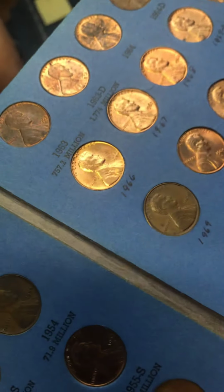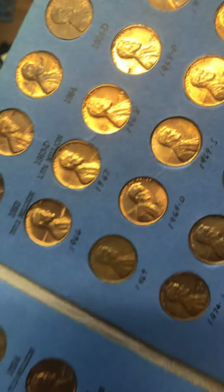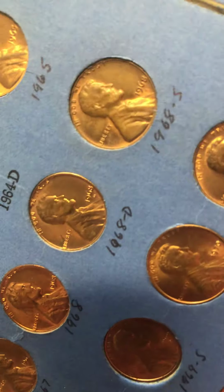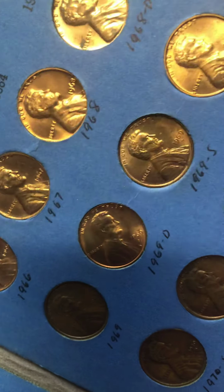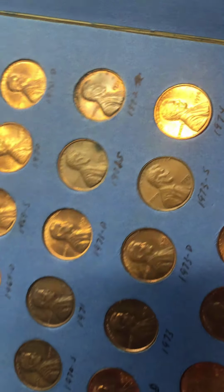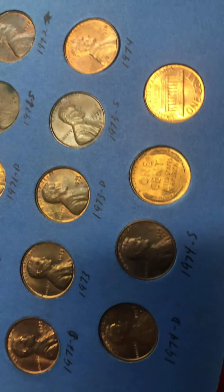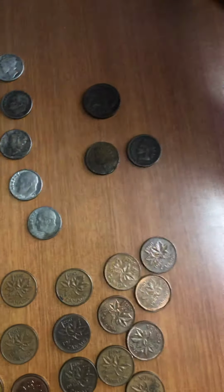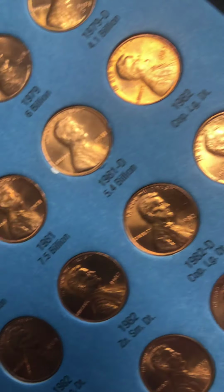And then my rare. Show you the rarest Lincoln Memorial one. It's the 68S. I got the 69S, which isn't that rare, and then got all of these. Okay, guys, you want to look at these? Well, yeah. Grab this. All these shinies, and I have all the 82.